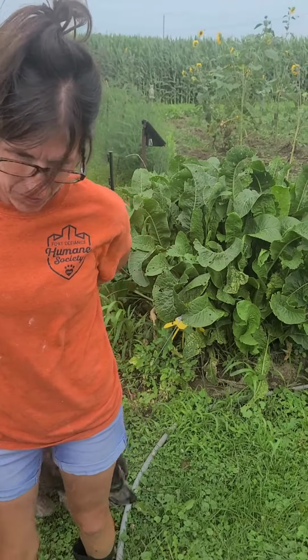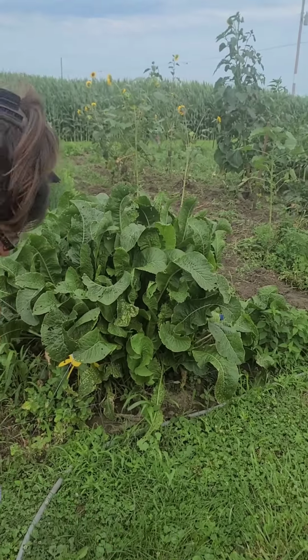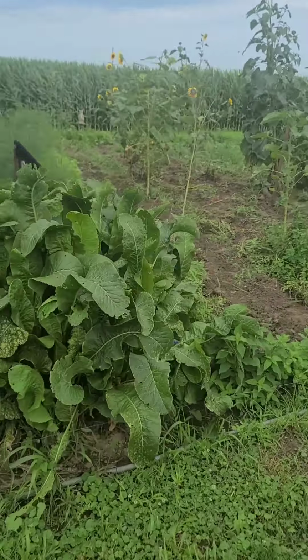All right, Timmy's gonna walk you around the garden. We're gonna give you a full tour. We do need to weed, but here's some of our green onions we're growing. Sometimes we'll transplant those. Here's where the garlic was. That's our strawberries. And here's some of our shallots.